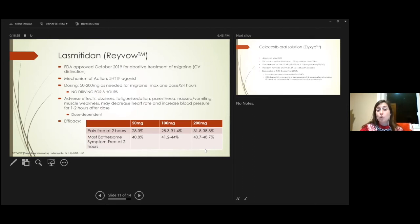There are more side effects with the Reyvow than there are with our other two new abortive treatments, such as dizziness, fatigue or tiredness, paresthesias, which are like if you've ever felt tingling in your fingertips, or after your arm has fallen asleep and it's coming back to life, those tingles are paresthesias. Nausea and vomiting, muscle weakness were seen. And it can decrease the heart rate and increase blood pressure a little bit for 1 to 2 hours right after you take the dose.